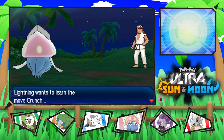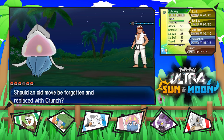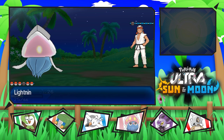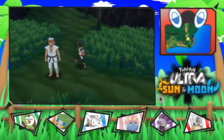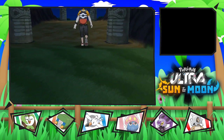Lightning grew to level 25 and wants to learn the move Crunch. That is not bad, but I don't really need Lightning to learn Crunch because we have Splatoon, so yeah, that's the only thing. Okay, so what do we have here now that we've defeated that trainer? Anything else to do?